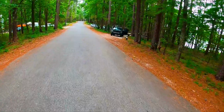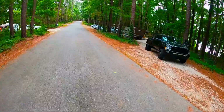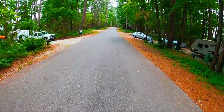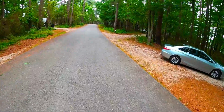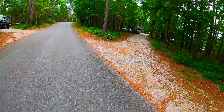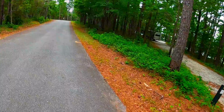Site two is a pull through and occupied. Looks level in the site. Site three is a long pull through. Little uphill, but not much.